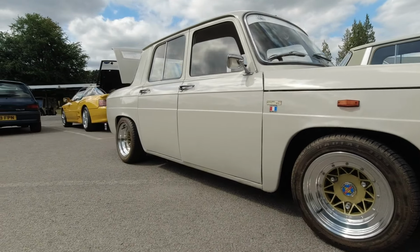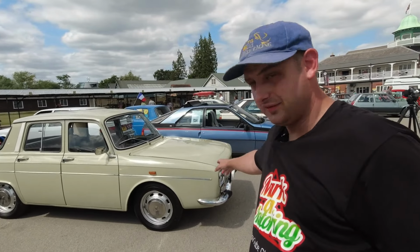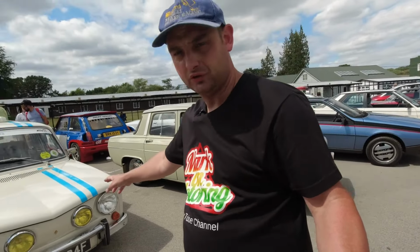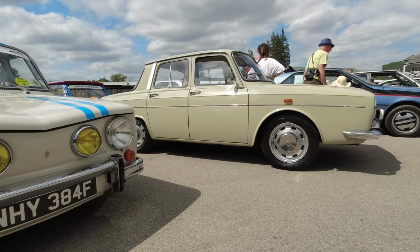One thing I want to note, because I very nearly missed this myself, Renault 10. These are actually so easy to miss because of how similar they look to the smaller Renault 8, and the actual midsection of these cars is the same. So if you've got a Renault 8 or a Renault 10, the doors are actually interchangeable on these models.